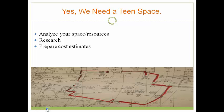I called it my bare bones budget. What do I need, right, for the space? And that's a map of the space, by the way, that I used. So I prepared 3 different cost estimates.